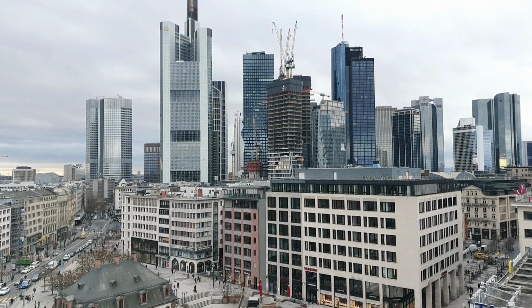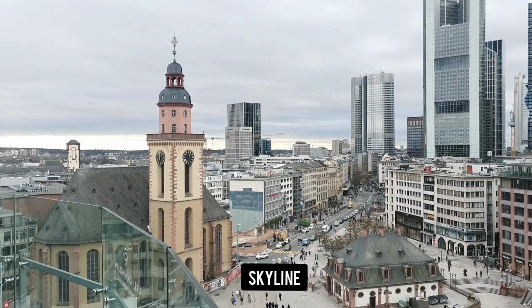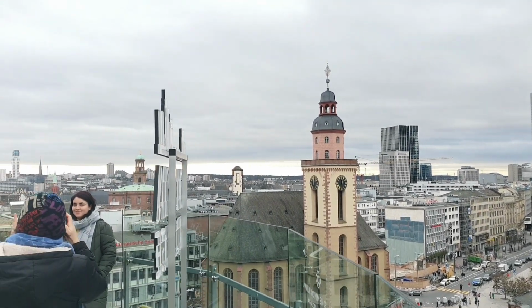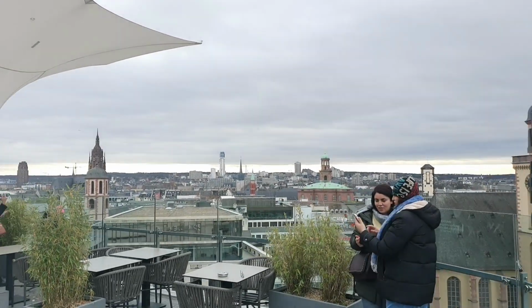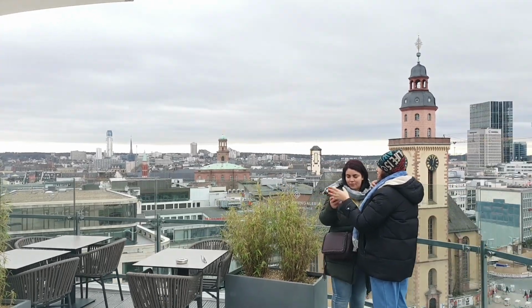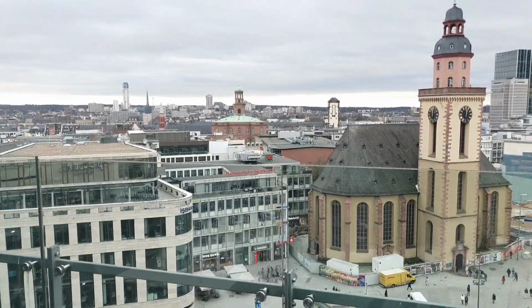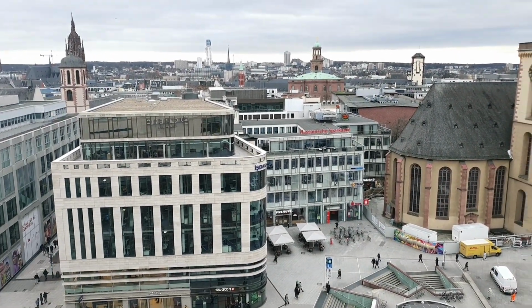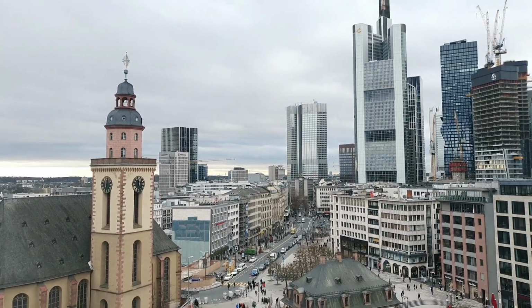So yesterday we were higher, but this is in the main Zeil area, the main shopping center, and this one is free. For the one we went to yesterday, we paid like €9, and this one is free. You hear all the churches and the ringing of the bells.